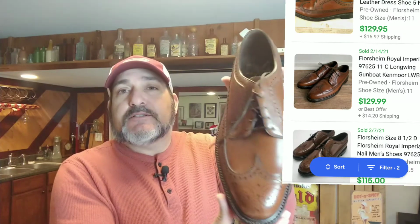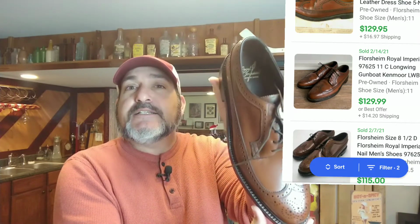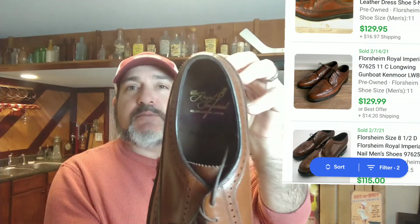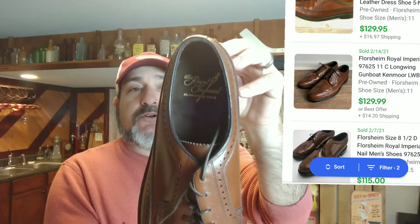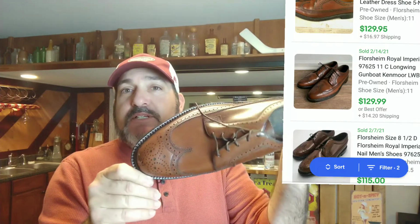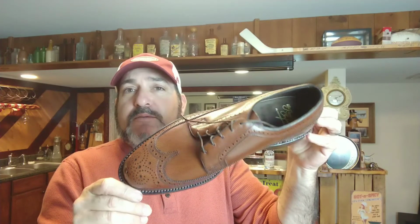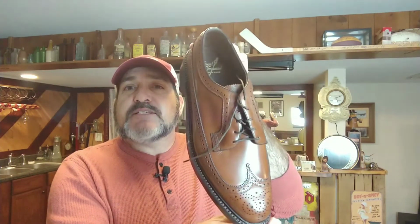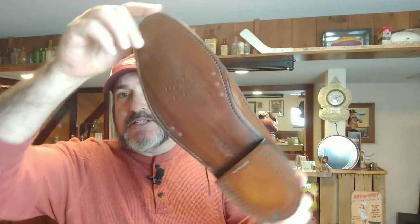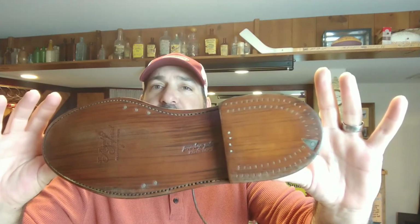What we have here is the Creme De La Creme, the bee's knees, the one and only, the Royal Imperial Florsheim shoes. I think that's how you pronounce it. But these were the shoes that all the dapper men wanted to wear back in the 70s, 80s for their dress shoes. And as you can tell, these ones are almost brand new. Might have been worn a few times.